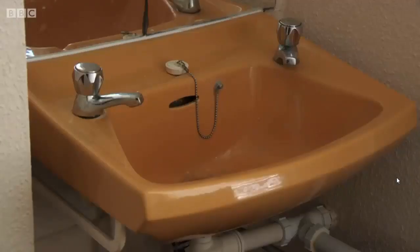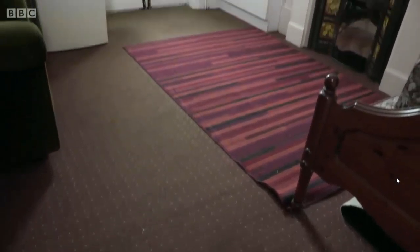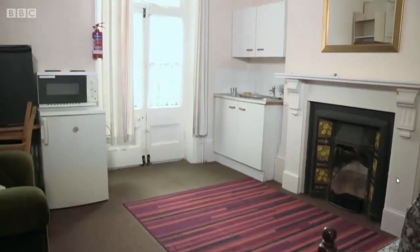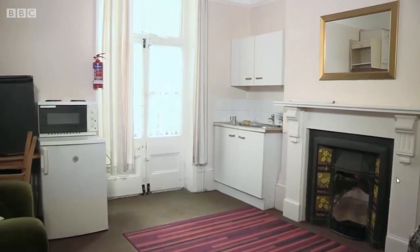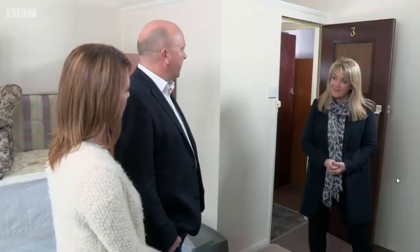So what are the couple's plans for the property? This is currently situated as two bedsits, which potentially the yield would be better with them as bedsits, but it's not really for us. So Louise and I, we've discussed it, and we're actually going to turn this into another one-bedroom flat, which we aim to do over the next sort of 6 to 8 weeks.